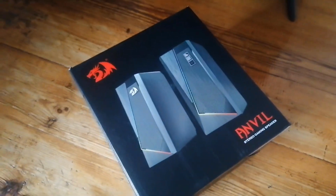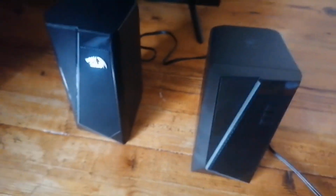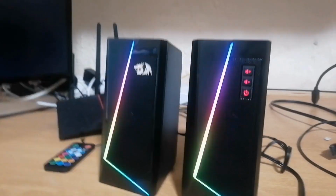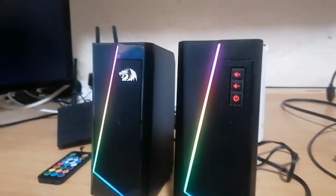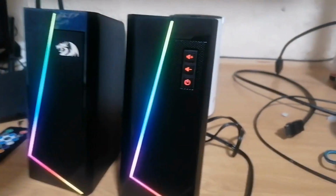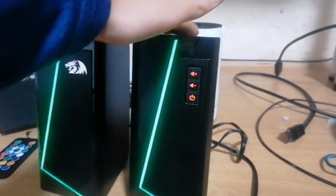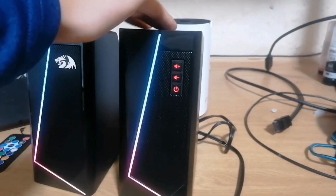Okay guys, the Red Dragon speakers have just arrived. Here they are, these look sick. Let's go unbox them in my room. Oh yeah, here they are. Let's go plug them into my other PC and see how they look. Yo, these are looking so good. But apparently you can tap on the speaker itself and it will change color. Let's see. Wait. Oh yeah, it's actually working. That is so cool.